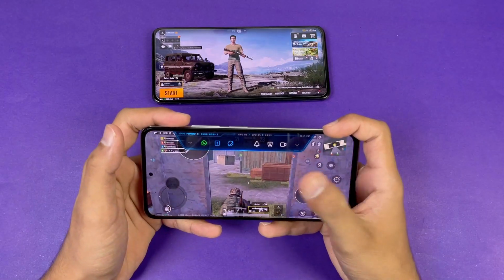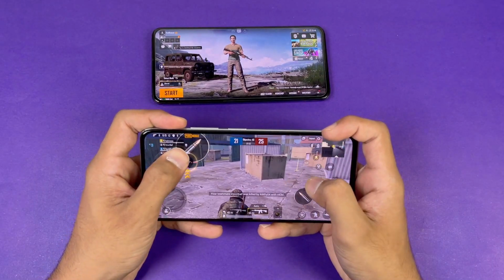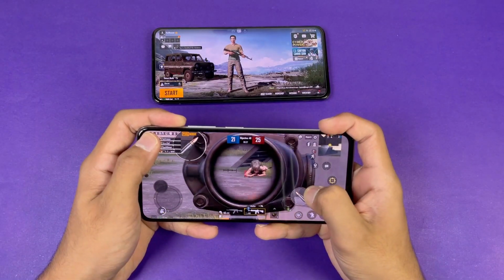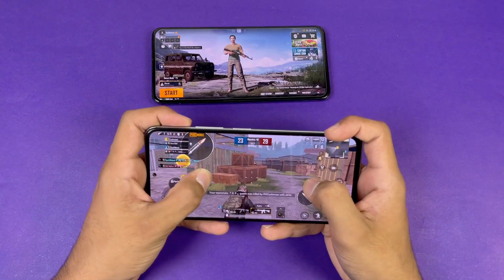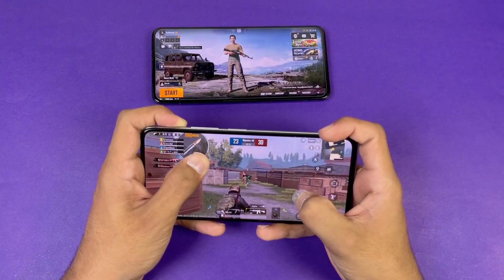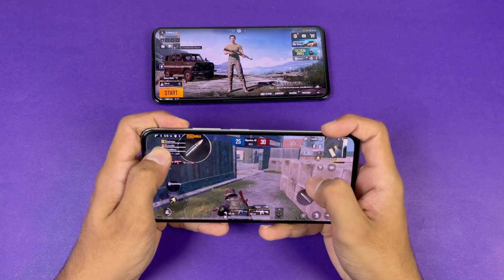And guys, now let's see the FPS one more time. Again, the gameplay is at 60. No issue right now on the Poco F3. Again, it does not have any 90 FPS option on this phone, even though we get a Qualcomm Snapdragon 870 processor.